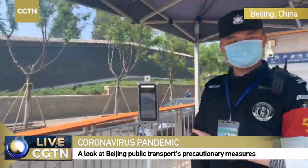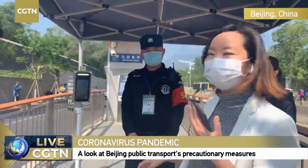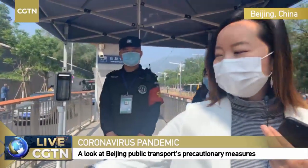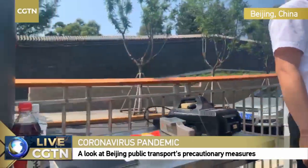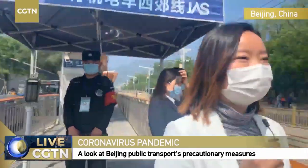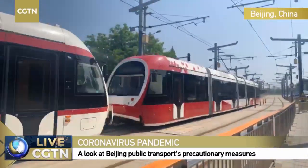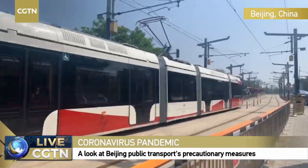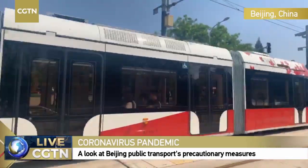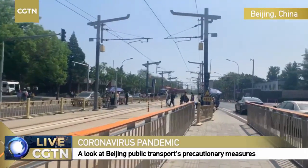So in this area is actually a tent, and there's another stop where we can actually get our temperature check, and you can see they have some equipment right here as well. So guys, now I'm taking you to cross the street to the entrance of the beautiful Beijing Botanic Garden.